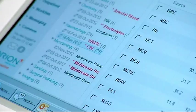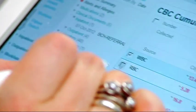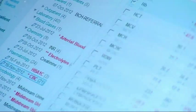Instead of having to look at multiple different systems, different programs for clinic letters, different programs for labs, different programs for X-ray, it's all there. You know, it's really, really quick. You can assess their history really quickly, so obviously more time with the patient, quicker admissions, quicker in clinic, quicker on the ward.